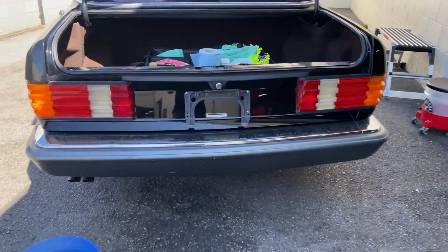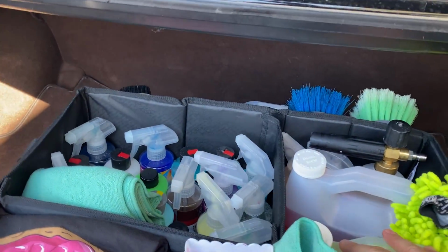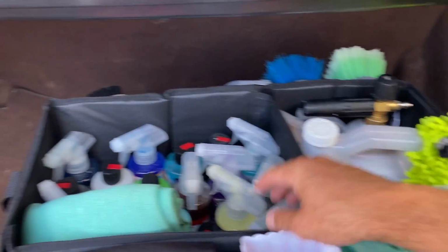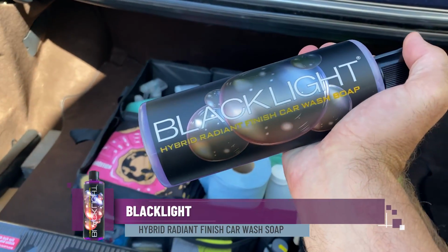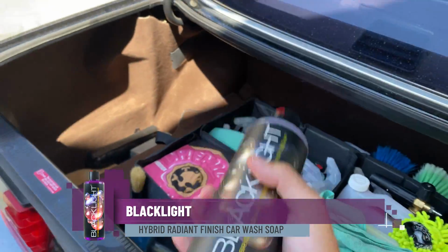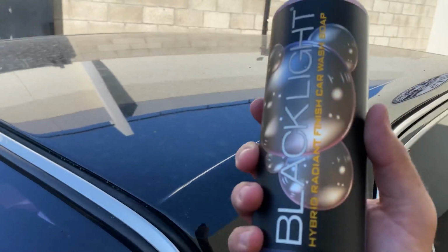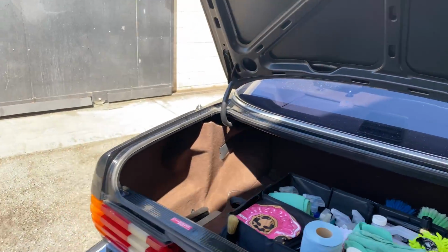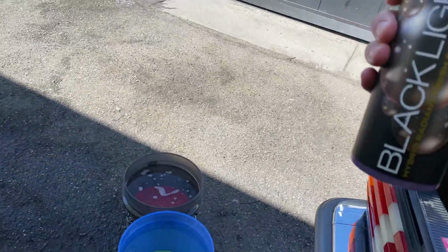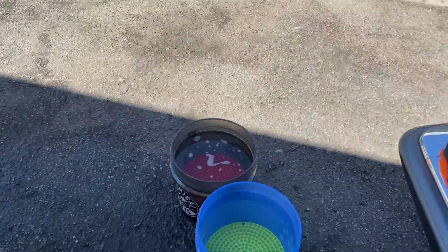All right, pull out the soap, pour that in. Meanwhile, which soap do we have here? Today we are going to be working with Blacklight Hybrid Radiant Finish Car Wash Soap. This car is black, and this soap is amazing to maintenance wash your black painted vehicles. We're going to put 2 ounces into this bucket.